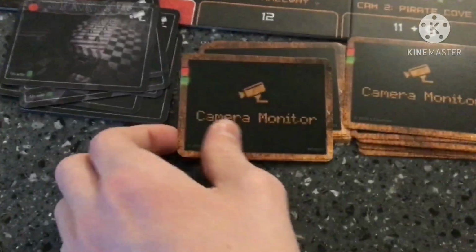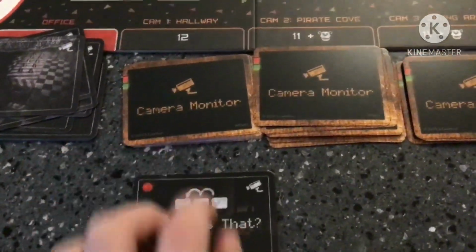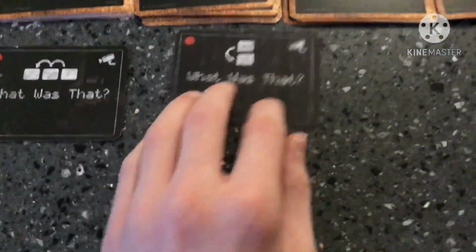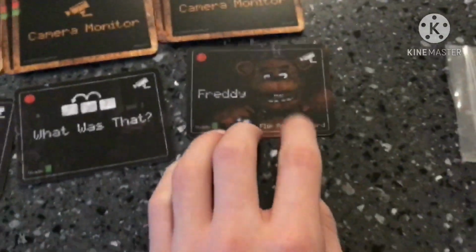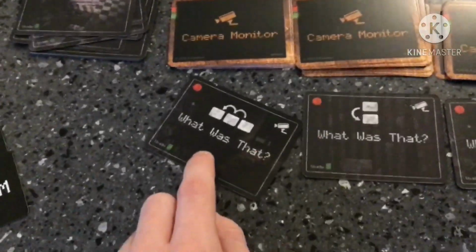See what we got. Oh, I might react to that because I'm not sure if that's an animatronic or not. Okay, we've got another what was that card. Oh, things are getting real. Freddy! Okay, what will I do? Should I react to this?